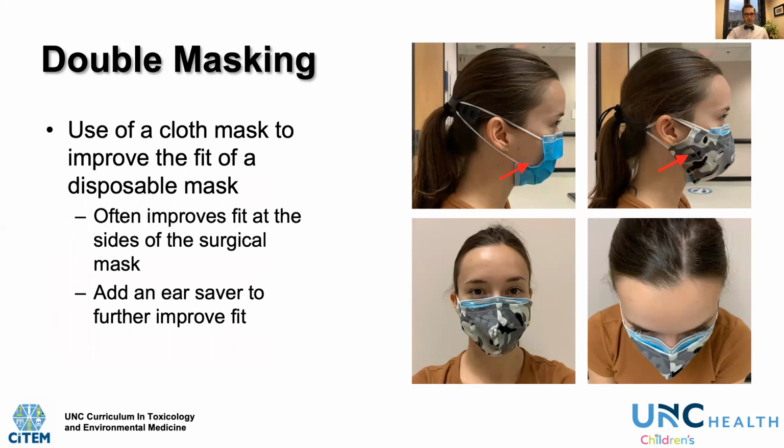One other thing that's been talked about a lot is double masking. It's important to note, if you choose to double mask, you always put a procedure mask as the first layer with the cloth mask over top, not the other way around.